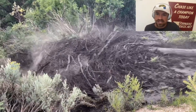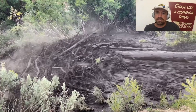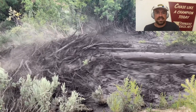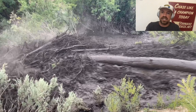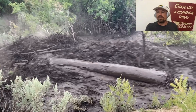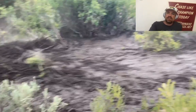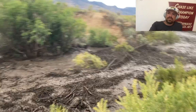Look at that pollen, too, coming up from the new growth within Kimball Creek as that debris flow is hitting it. And this just shows you that that new growth within these washes is absolutely no match for the power of a debris flow. And you can see that massive log there as well coming in on that debris flow from east to west. It's definitely a big deal.